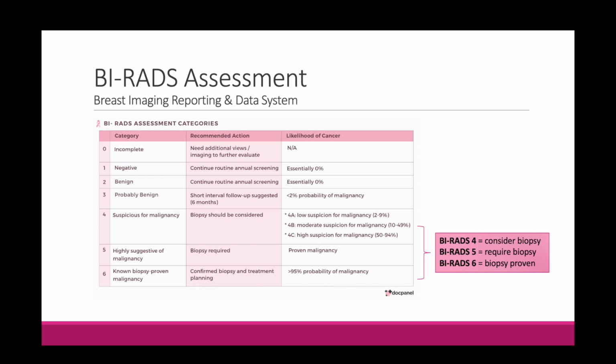And then 4, 5, and 6 is where you start thinking about a biopsy. So 6 is the highest and it's biopsy proven. So we have already confirmed that there is a malignancy there. 5 is highly suggestive of malignancy, and so a biopsy is required. And 4 is where you're suspicious for malignancy and are considering a biopsy. So 4, 5, and 6 in my book are the ones that are really concerning for malignancy.